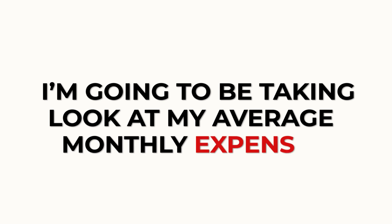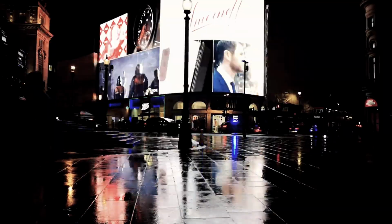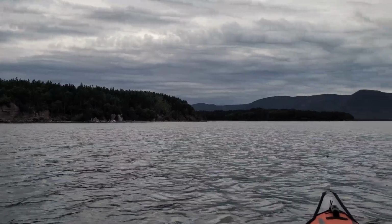So to start off, I'm just going to set a couple of ground rules. The first being that I'm going to be taking a look at my average monthly expense. I keep a very detailed account of how much I spend, and I've been doing so for over 2 years. So I'll be taking an average of how much I've spent and taking out very high purchases such as travel, or any out of the ordinary purchase, because that could really skew the average. I'll just be taking a look at how much I would approximately be spending on a given perfect month.